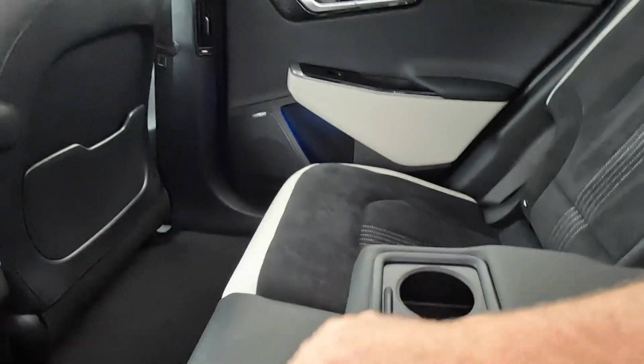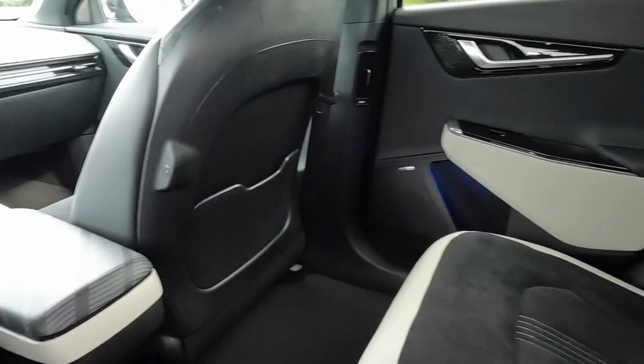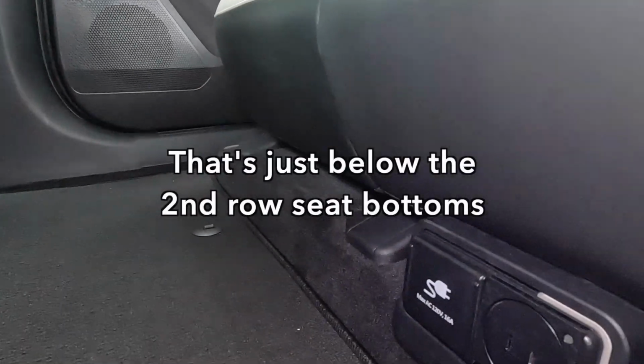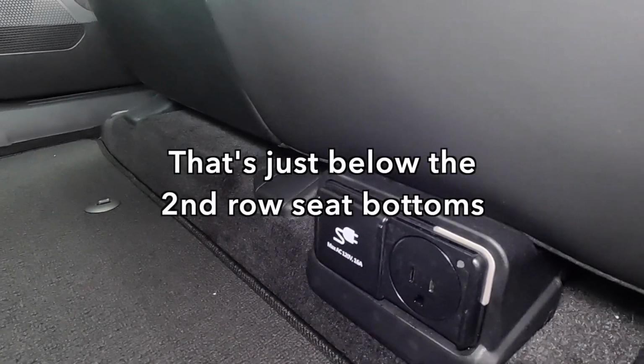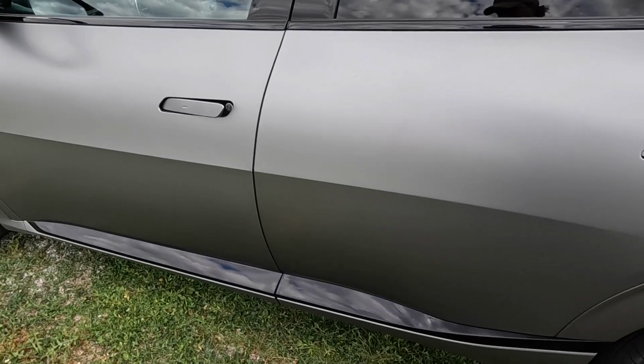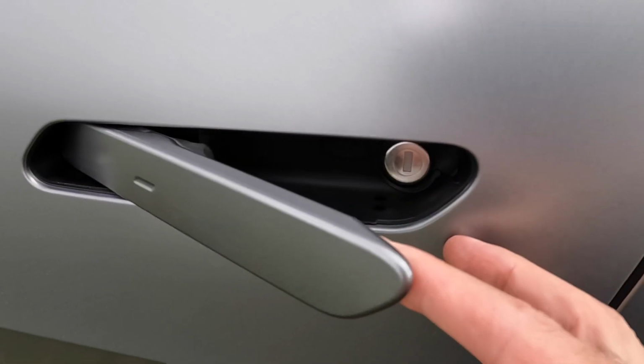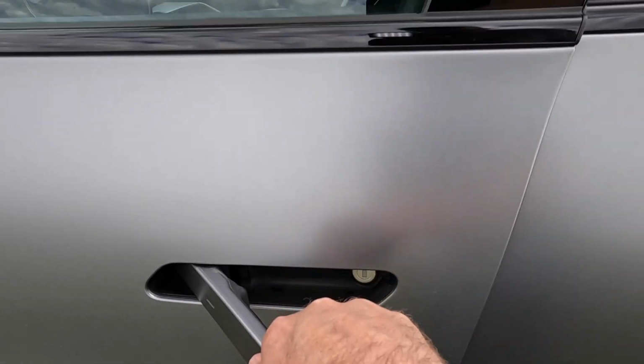Hey, hey, hey. And one other little neat trick to show you. I showed you that V2L port on the outside. Well, there's a second one right there. All right, let's go check out those front seats. Oh, and one little thing I wanted to point out. Behind this seamless door handle is an actual spot for the key.